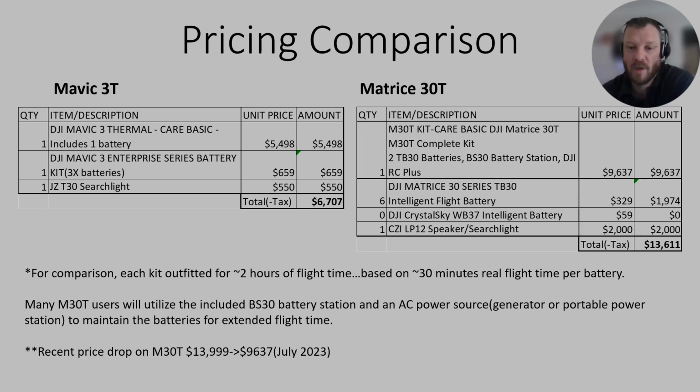So going to the next slide, we had a price drop on the M30T from $13,999 to $9,637, and that's in US dollars. So obviously now, instead of being, let me back up, maybe 2.5 times, now we are only twice as expensive. So obviously that's going to factor into our decision. That is a big difference, right?